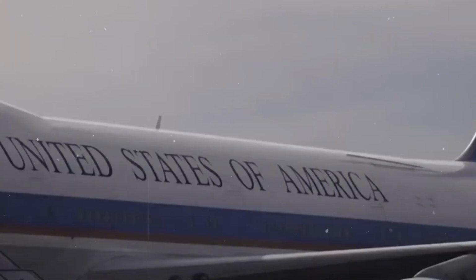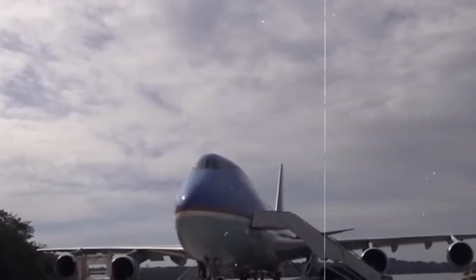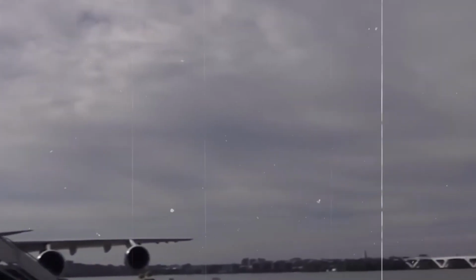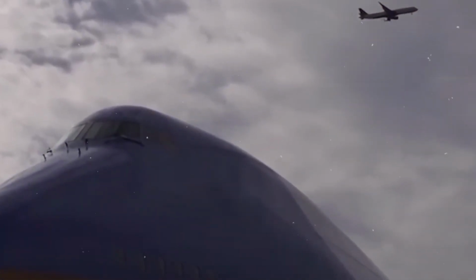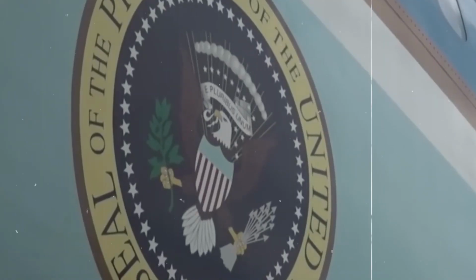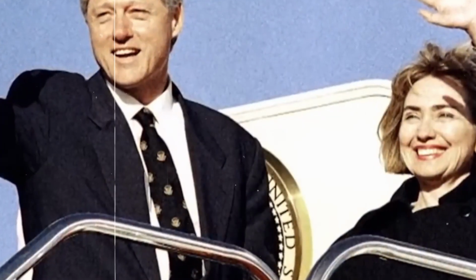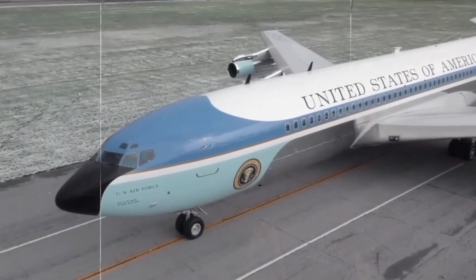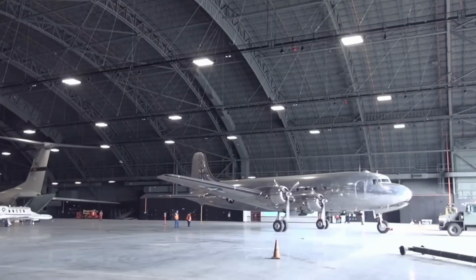Every U.S. president since Ronald Reagan has allegedly been briefed on the exact moment this aircraft would be activated. It's like the nuclear football, and only this one has wings, armor, and a classified destination. Some believe it already flew once, briefly, quietly during the chaos of September 11th, but there's no proof, no photos, no confirmation, and that's the point.